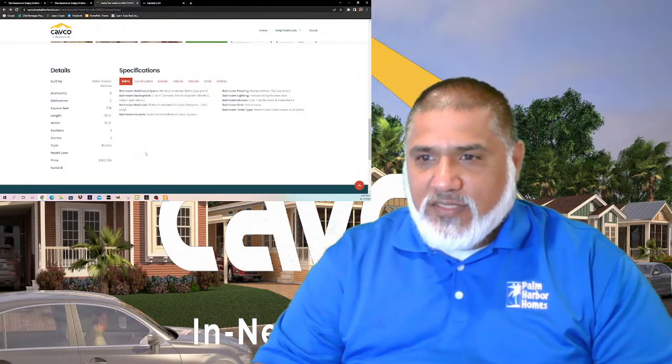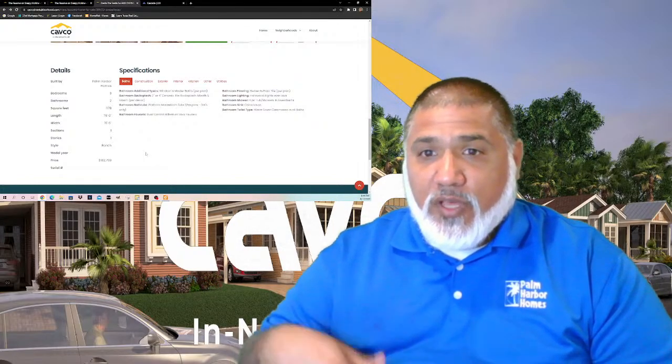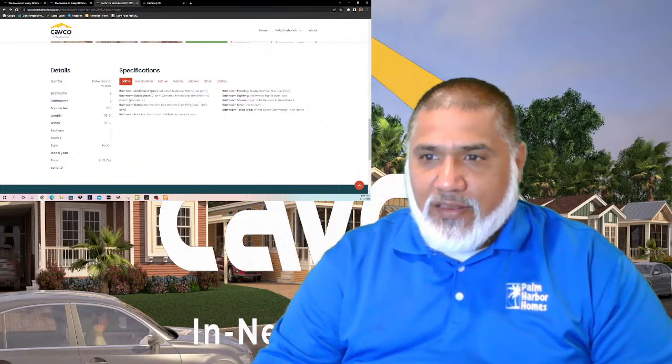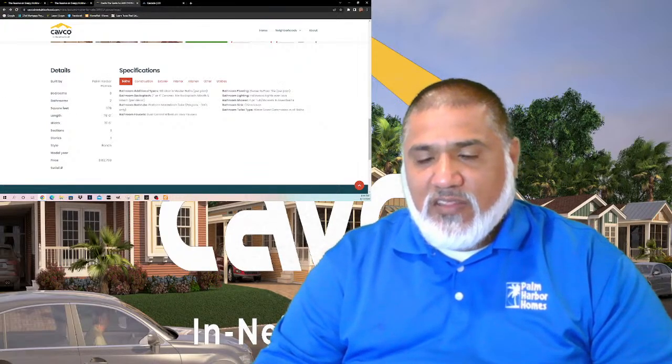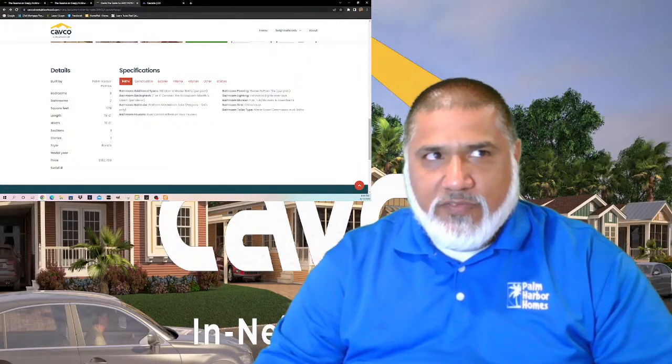The space rent on this one would be $775. Now that's once they put the shed. Between now and then, they will discount the $50, which is the shed rental. So you're starting out at $725.